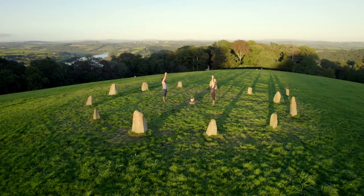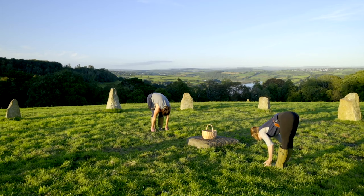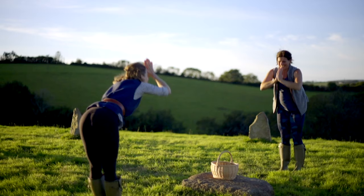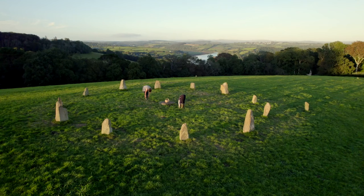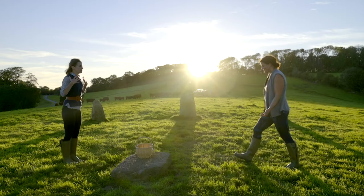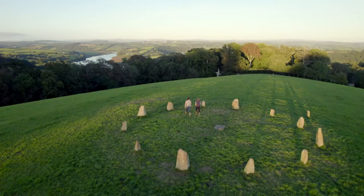Where better with the sun setting to do some yoga? And I think I need it after being in this field with the cows. Hands together. Exhale, heart center. Amazing. I feel better. I love that. Thank you so much. Do I look calmer? Yeah, you do. Okay, okay. Yeah, this is good. And these are going to be the best tasting sloe gin Pentilly has ever made.